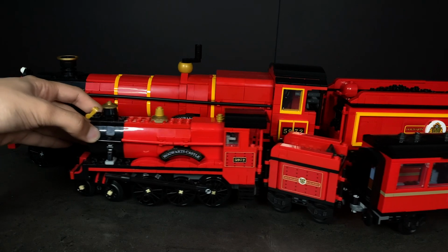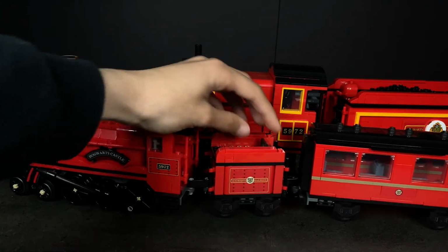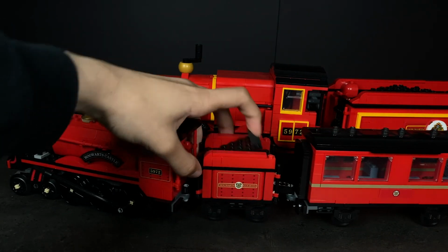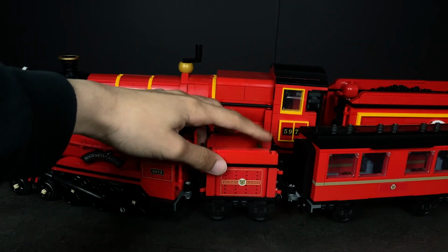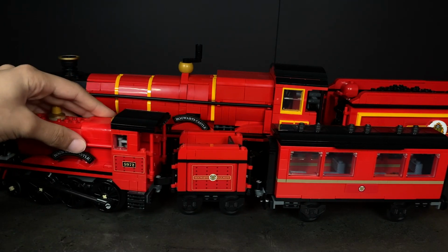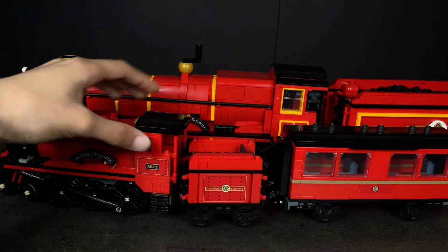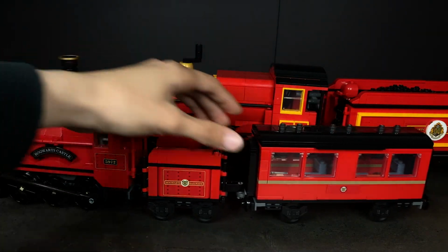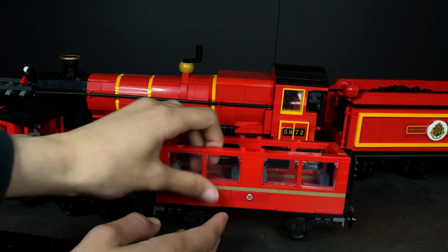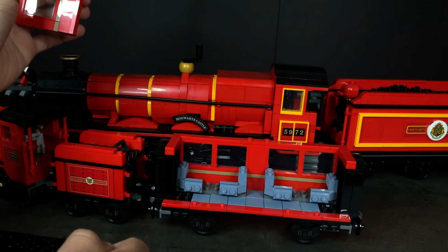If you move this forward, we have the center compartment, which can simply open like so to reveal nothing. If we had something in there, it'd just be crowded for no good reason. And I really love this center cart here. I feel like it does the job just right to combine both sections of the train together. At the very back here, we just have the seating for the minifigs, which can actually open like so. So that's awesome.